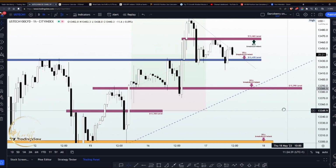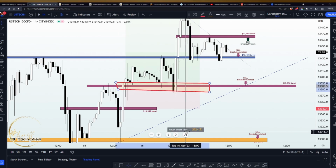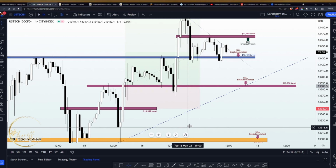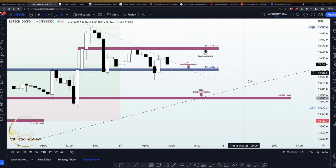Well, if we look at what has been happening since the beginning of the week and following the breakout of this 13,390, it makes more sense to look out for more buying opportunity. And considering the fact that price action is sitting right above a bullish trend line, it makes quite a whole lot of sense to look out for more opportunities to buy.